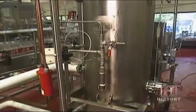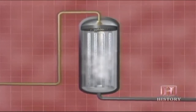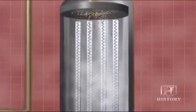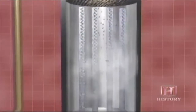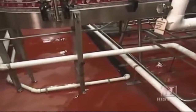This is where the industrial alchemy happens. The syrup and water blend enters the top of the carbo cooler and passes through a stainless steel screen pan. The droplets disperse down the carbon dioxide-filled tank over a series of refrigerated plates. As the liquid descends, it absorbs the CO2 gas. The combined cooled and carbonated beverage travels through an insulated line into the filler.